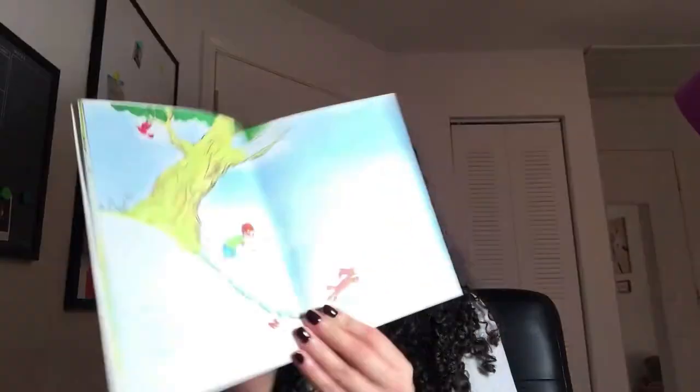Here is something, here is a blue ball. Jump up, little Red. Jump up, jump up. Go, Red, go. Go and find the ball.